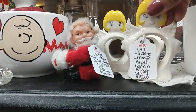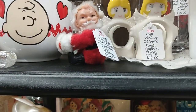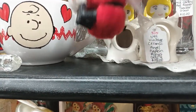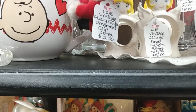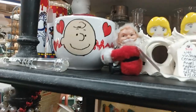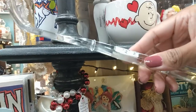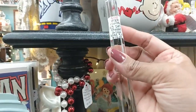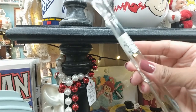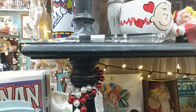Look at these cute little angel napkin rings. And then a very old Santa. He's $12. Oops, hold on. Santa is back where he belongs. Ooh, very nice. This is a glass, what is it? A glass salad fork. That just feels luxurious.